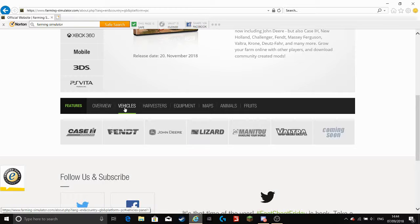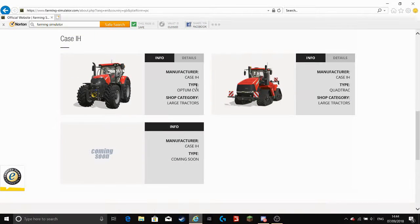So the first lot we're looking at is vehicles, and we're going to go on to Case IH, see what they have. So we're getting the Optum CVX and the Quad Track back, which is really good because I do love the Optum. Don't use the Quad Track a lot, but it's good to see it back again. And you can see we now have shop category in there, and these both come under large tractors. Now there are more Case IH vehicles coming soon, which is good.